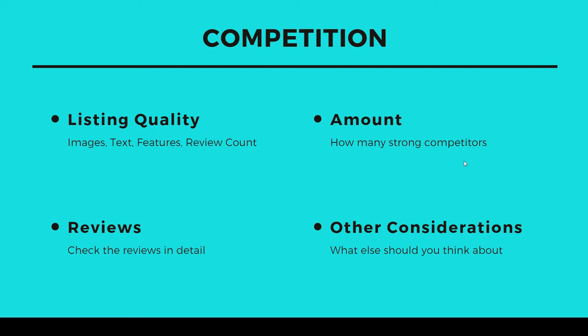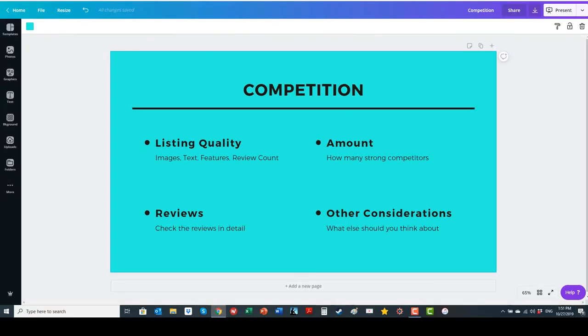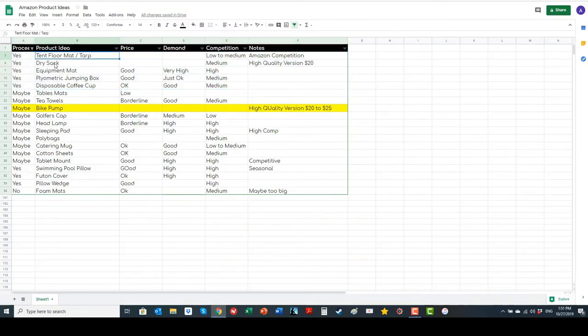So what we want to look at when we're looking at competition is the listing quality. So the images, the text, the features, the review count of the existing competitors, how many competitors there are, how many strong competitors there are, the reviews themselves, and then we'll talk about a few other things you should consider before going ahead with a particular product as well. So this is our shortlist that we're going to analyze: tent floor mat, tarp, dry sack, equipment mat, plyometric jumping box, and disposable coffee cup.